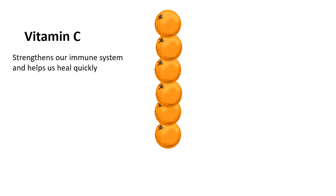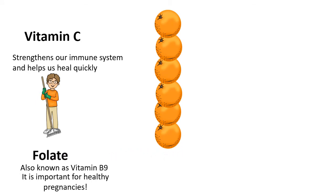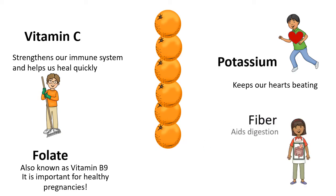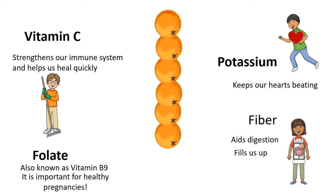Oranges are best known for the vitamin C they have. Vitamin C is an antioxidant, so good for you. It keeps your immune system strong and helps you heal quickly. Oranges are high in folate, which is also called vitamin B9, so important for healthy pregnancies. Oranges are a good source of potassium, which helps keep your heart beating. Oranges also give us fiber, and that helps our digestion and keeps us feeling full longer.